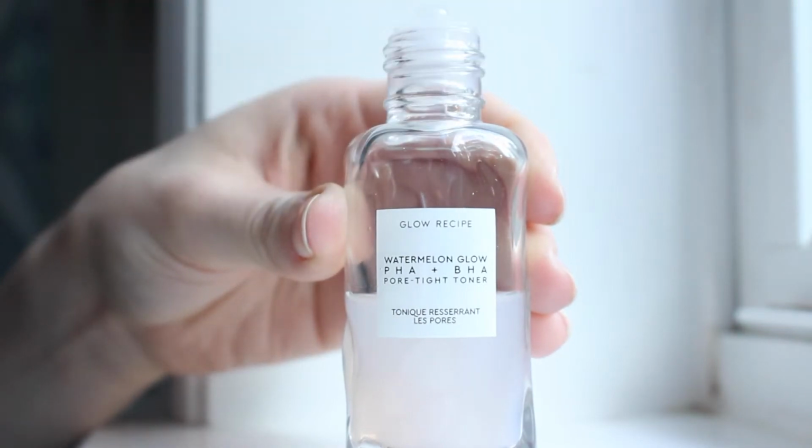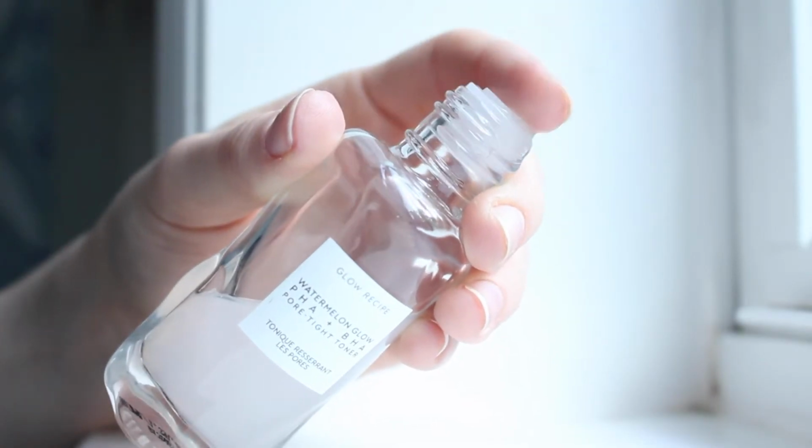I know that it's such a common thing to dump a bunch of toner on a cotton pad and rub it on your face, but that's not what I'm gonna be doing today. So I just like to take some and pour it into my hand, and then I just run it on the skin. And a lot of people are like, oh my gosh, I have to use a cotton pad because it gets the rest of my makeup off.